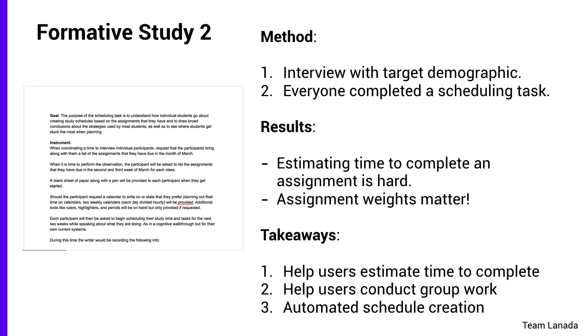For the second formative study, we conducted interviews with target users. From the results, we learned that the hardest part of making a study plan is estimating the time cost of each task. We then designed a pop-up feature to provide an average time taken on completing a similar task to assist the time estimation by users. Also, users can indicate the priority of each task and choose whether it is an individual work or a group work to improve the precision of the time estimation by the platform.